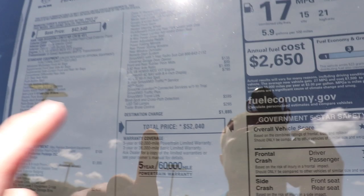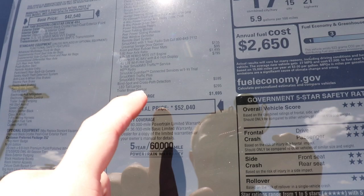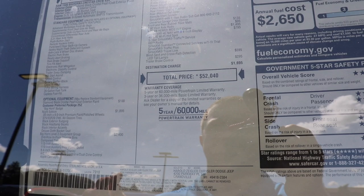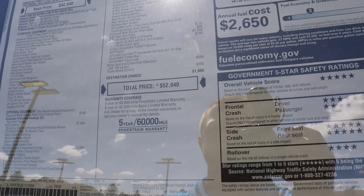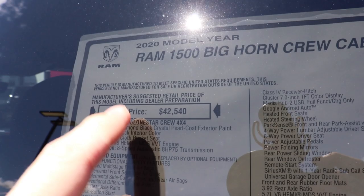Now, a lot of people in my videos say total price or MSRP, that's a huge amount. Yes, these trucks are expensive. However, very rarely, if ever, should you pay total price or MSRP for a vehicle. Especially with Ram, they do a really good job at offering discounts, rebates, and incentives, and it's not unheard of to get about 10 grand off these vehicles, depending on what time of year you buy. So this total price, you could probably get it for somewhere around the base price.